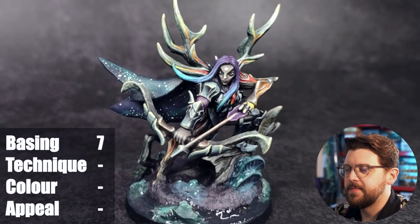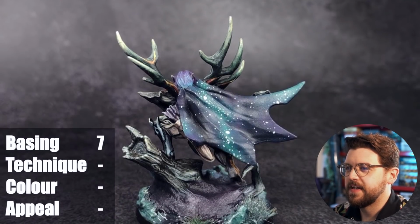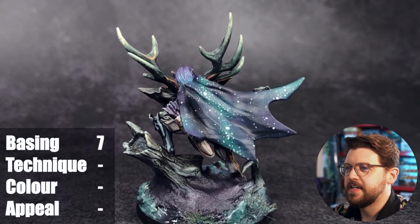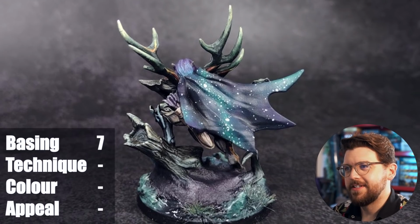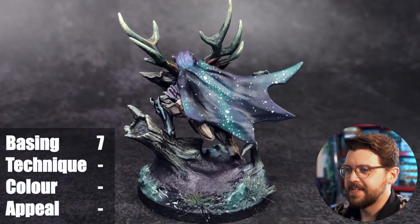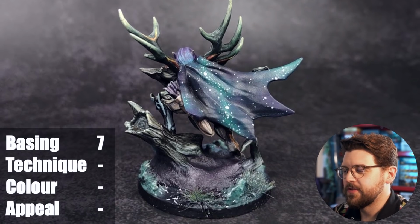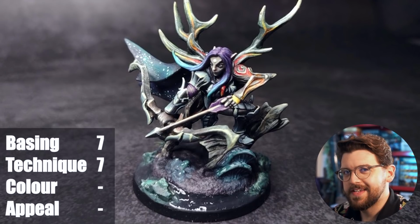The technique, I mean, I'm not sure how they did the cool little starry effect on the cape, so that's a bit of a mystery. And also the antlers, maybe they're antlers, they look really, really cool. And there's some shininess on the base, like water effects. I'm going to say technique, maybe a 7 or an 8. Let's say 7. Let's be conservative for the moment because we've got a lot of things ahead of us.